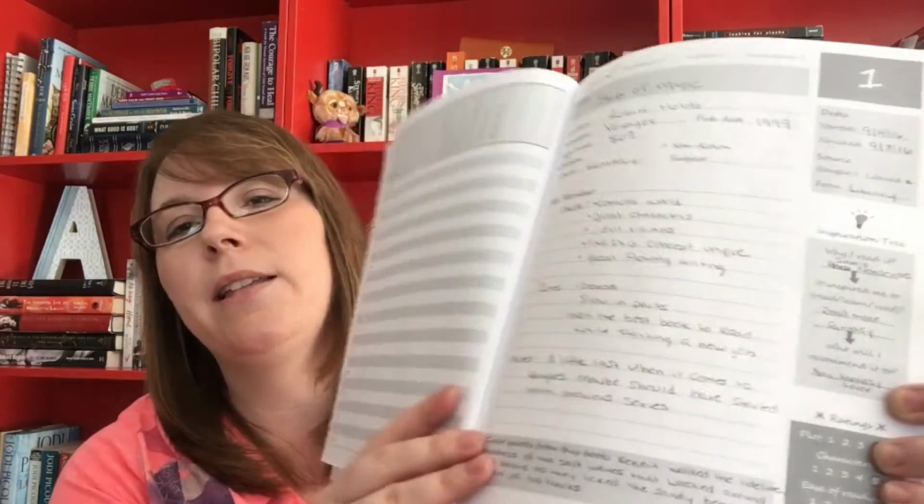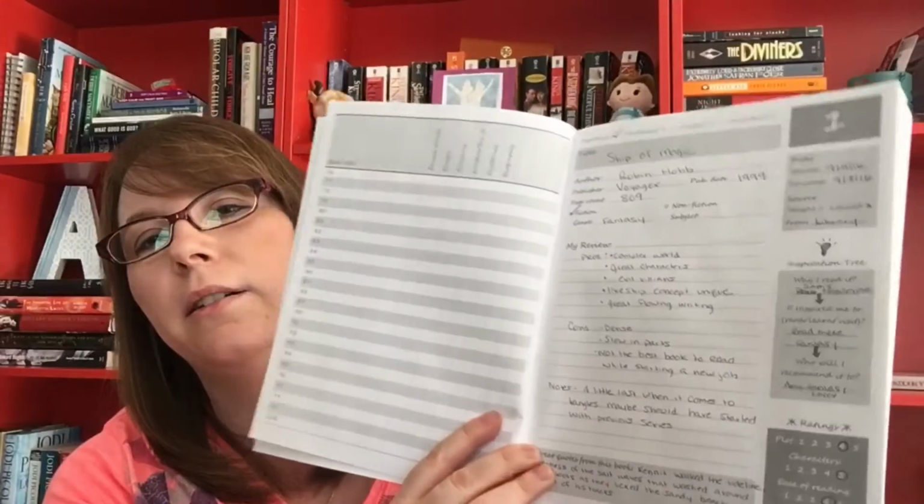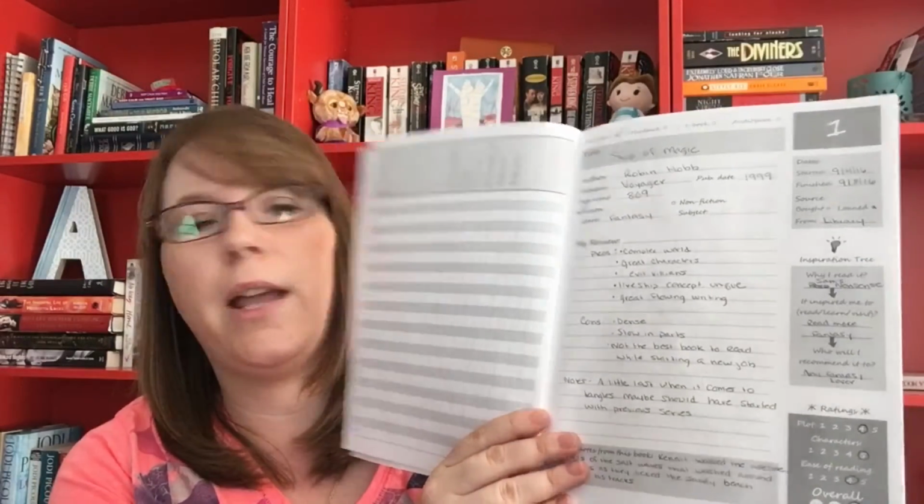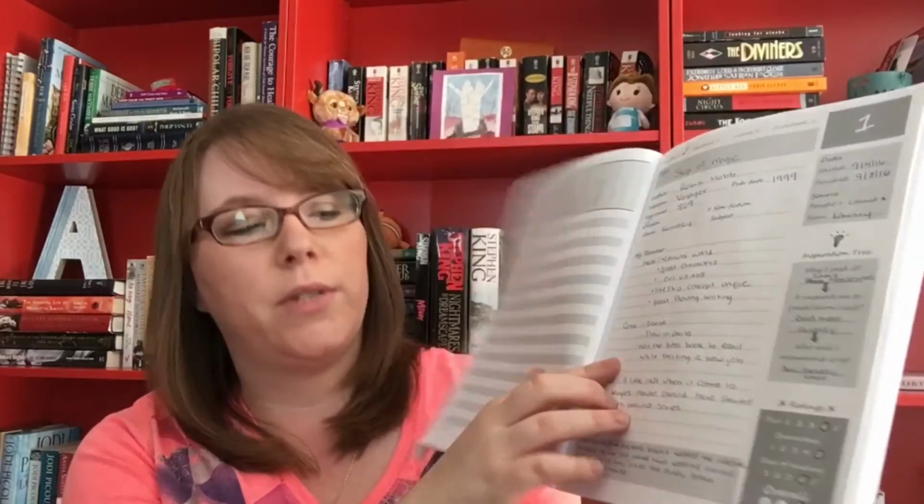So what I really like is that it's 1 page per book. There's not a ton of space. I mean, you can write a pretty good little review in there. I just kind of do pros and cons and whatever other little notes that I want. But you can fill this out with publisher and how many pages there were, what genre there was, where did you get this book from, why did you want to read it, your ratings. So I just really love that.